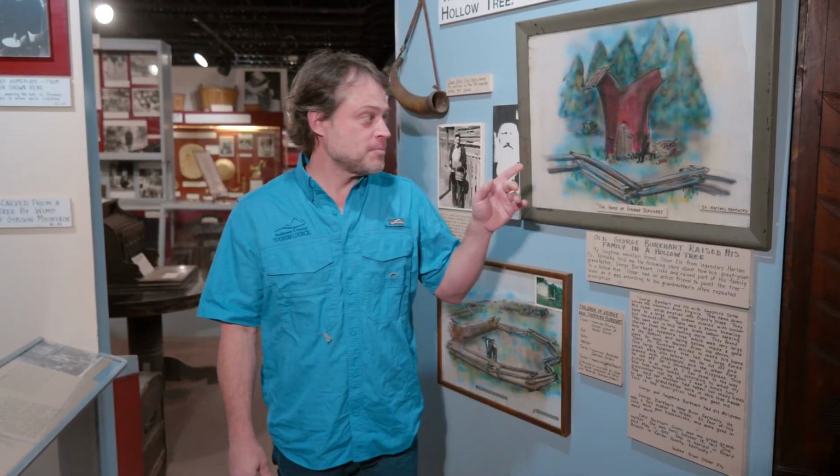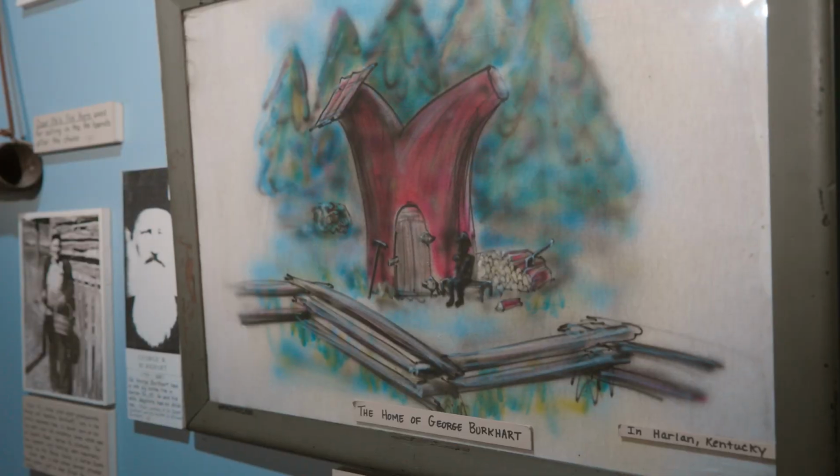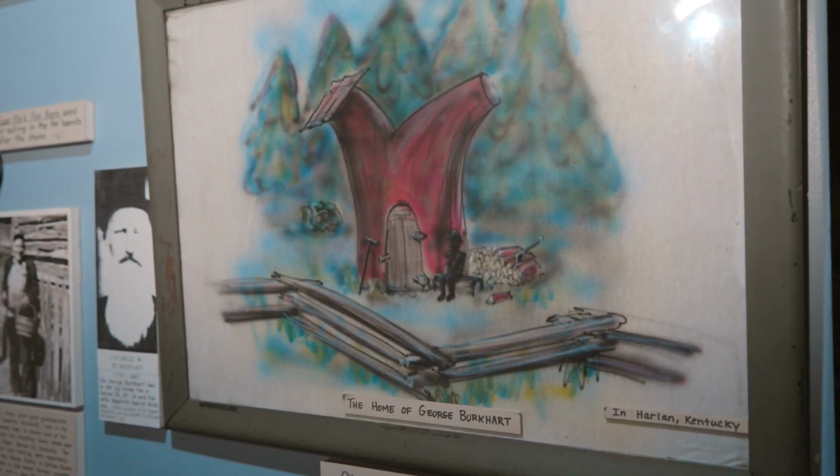One of my favorite items is this picture right here. It's of the Burkhart house. The family, when they settled in this area, lived in a hollowed out tree depicted in this painting. It's not your typical museum artifact, but I can't think of a better representation of the spirit and ingenuity of the people of Appalachia. This family had a temporary roof over their heads, and they knew a new house had to wait until their fields were prepared or they wouldn't make it through the winter.